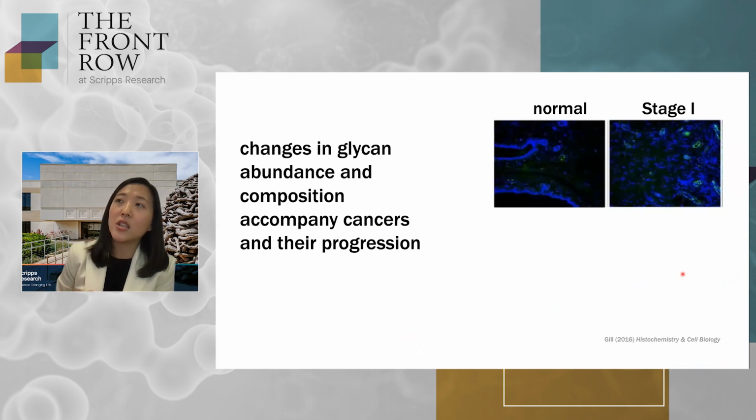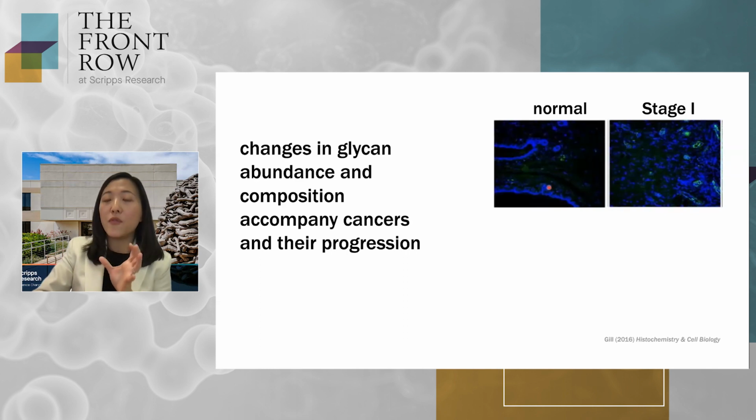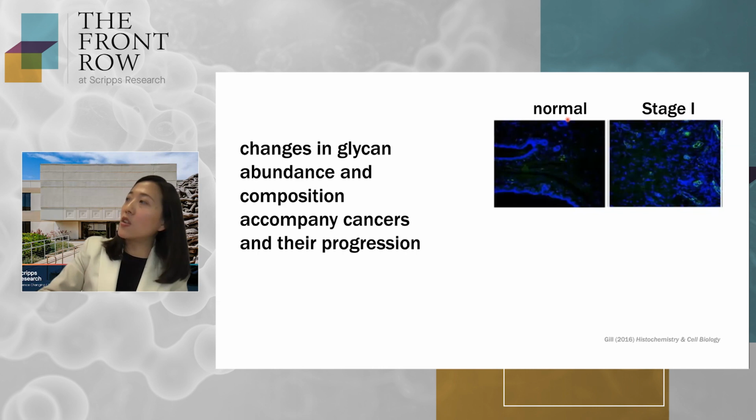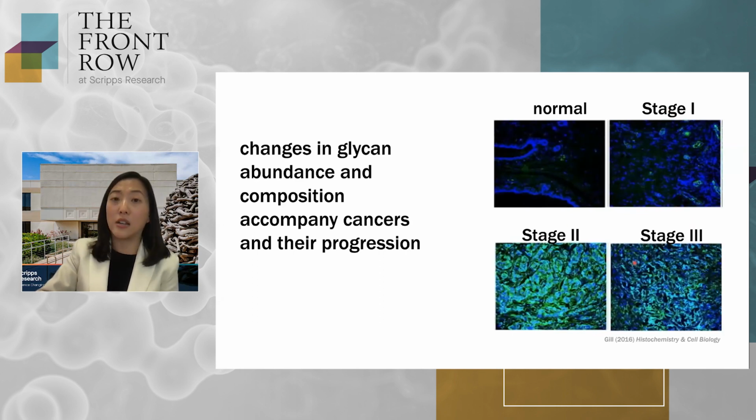Well, we know that changes in the abundance and the composition of glycans can accompany cancers and their progression. What I'm showing you here are tissue stains where we have probed for the presence of these glycan molecules in the green color. So whenever you see green, that should be indicating that there's a glycan molecule in this tissue. You can see that although there's glycans in the normal stage of this particular kind of cancer, they tend to grow as the cancer progresses from stage 1, stage 2 to stage 3. So this is actually a common observation that we see changes in the abundance of glycans in disease.